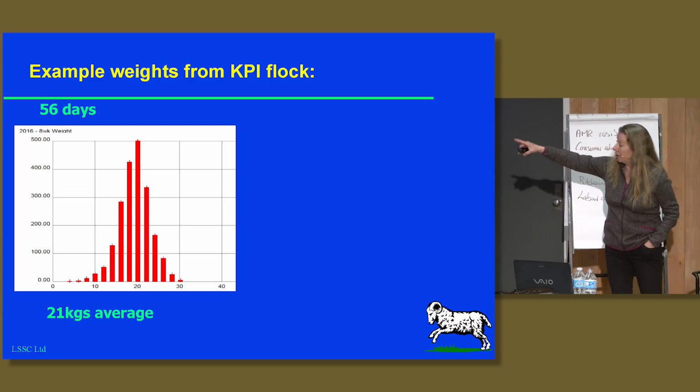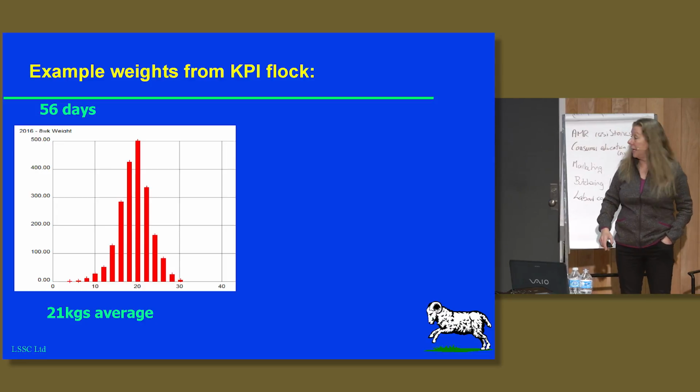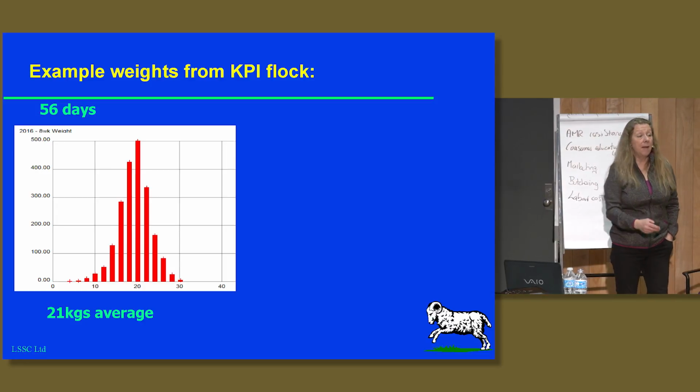But the guys down at the bottom there, so one of our KPIs is not necessarily what the average at 8 weeks is.